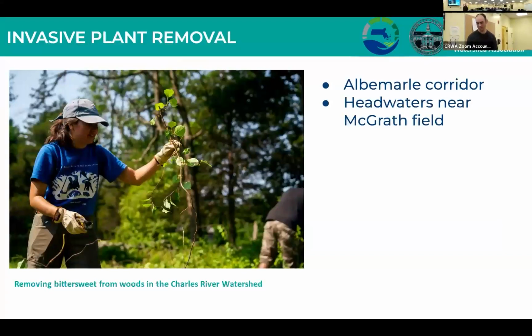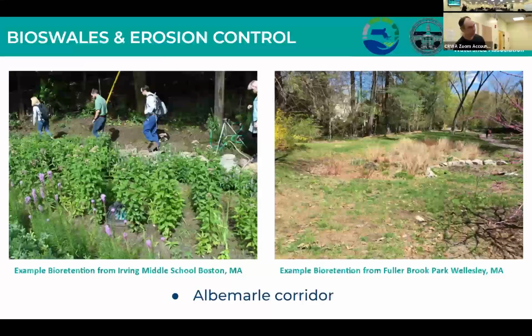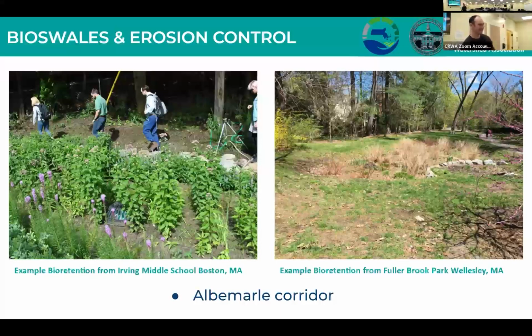One thing that's important is simply invasive plant removal. Along the Albemarle corridor above Watertown Street, where it gets really woody, there's a lot of bittersweet in particular. And then up in the headwaters near McGrath, there's a lot of Japanese knotweed. These are areas where doing something small like getting out and removing invasives with volunteers could make a big difference. That's not small. Well, yes, not small, but I'll just say, you're right. But it's something that we can do with our hands.